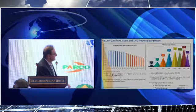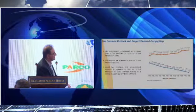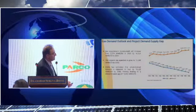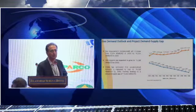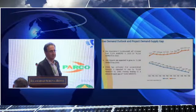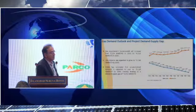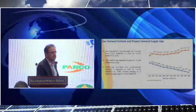This is a graph that you may or may not have seen. It just shows the demand and supply. What I really wanted to stress is that the demand keeps growing and our supply keeps going down on natural gas. But it's very important to me that this is because we have an artificially low price of gas. If we actually justify the price of gas in this country, that orange bar would go down very, very significantly. We are basically giving gas for free, and that's the reason why we have this demand.